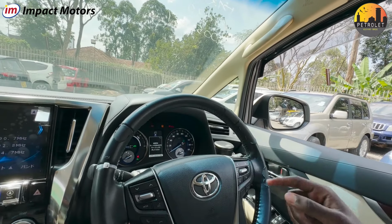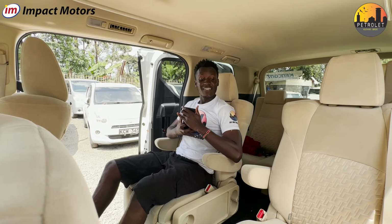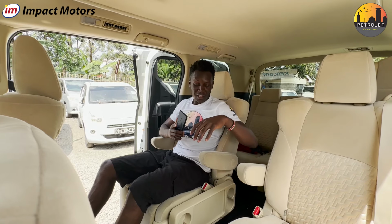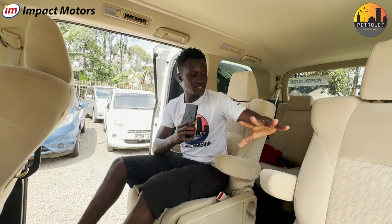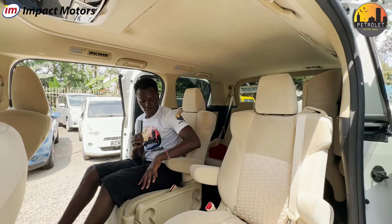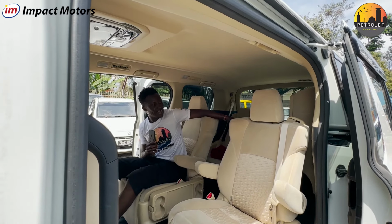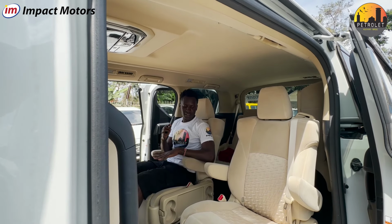And today we have some fuel right there. So guys, these seats are called captain seats. I know most of you don't know their names. These ones are called captain seats. Why are they called captain seats? Because they are individual. You see, there is a space right here to access the back seats, and so there is an individual seat and an individual seat on this other side.